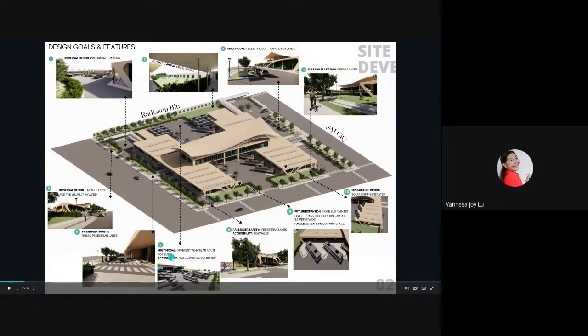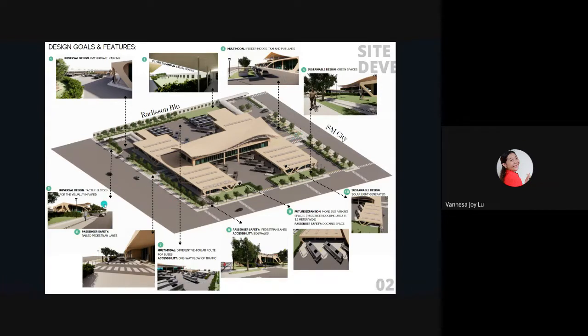And then multimodal, different vehicular routes for the buses. So here at the back, you have a separate entrance and exit. And then accessibility is one way flow of traffic. And then I also have raised pedestrian lanes here. And lastly is my tactile blocks for the visually impaired. So as you can see here.